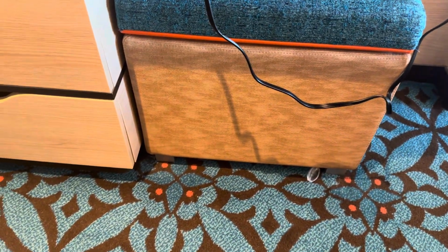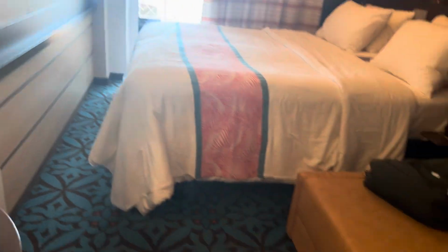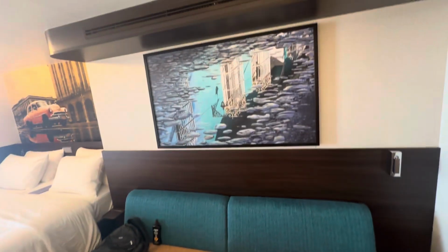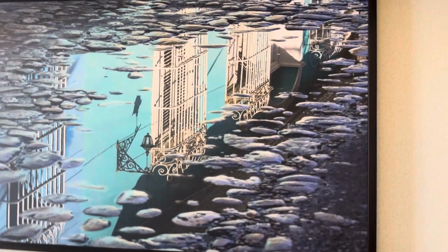There's a little chair to sit on if you choose to. A fan that I requested from guest services due to my heat exhaustion. They obliged, and I got the fan this time. Let me zoom out a little bit. This is the little seating area you have here. Just a little couch. A painting on the wall, if you want to look at it. It's a picture of Old Town Havana, Cuba. And a little reading light if you choose to use it at night, in case you have a third person sleeping there. Now let me show you what you have in the bathroom.